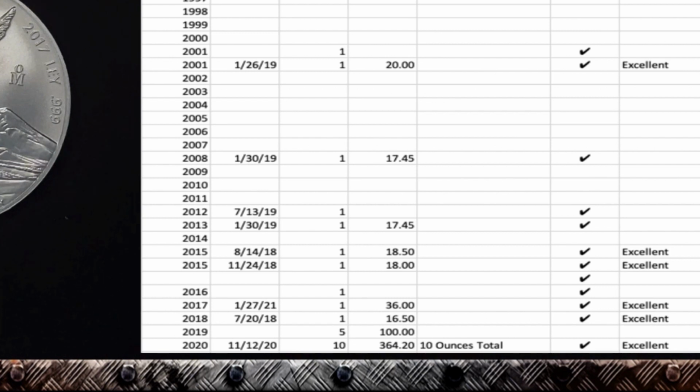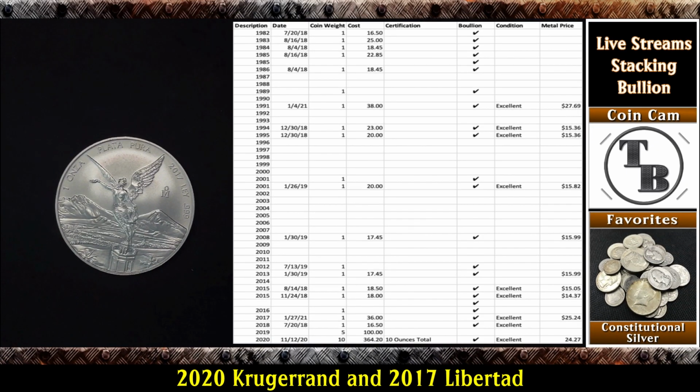Now down here you can see in November, these are the 10 2020 Libertads that I bought. As you know, the 2020s were a pretty hot item, and I did pay a lot for those, $36.42 a piece. One spot was $24.27. This one here, the 2019, the only 2019 I have right now is the 5 ounce Libertad, and I got that for $100. I remember Atmex had a sale on it for $100, and I think at that time it was regular $120. But boy, don't we wish we could pick up a 5 ounce Libertad for $100 nowadays, huh? Man, that was a great deal. So I do have one 5 ounce Libertad, and actually I still need a 1 ounce 2019 as well, because I only have the 5 ounce. So that's what I picked up from the auction.